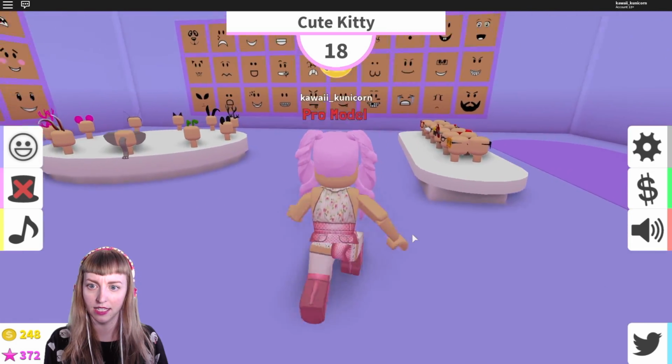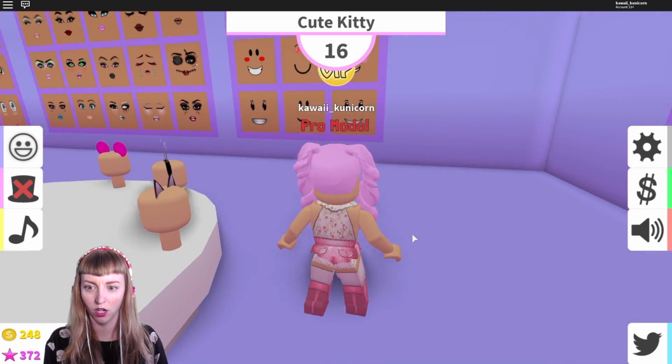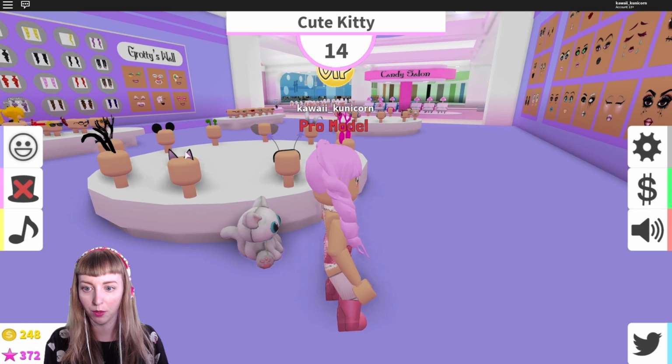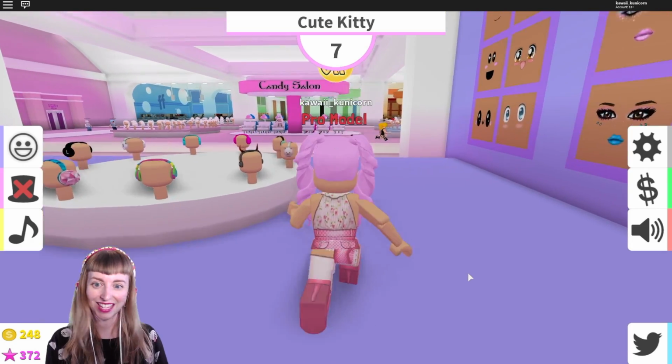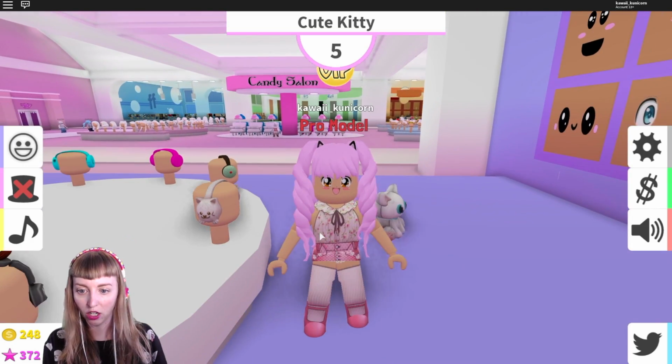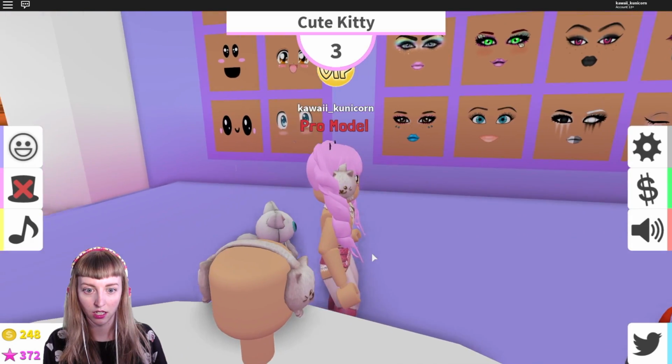20 seconds. Sunglasses. It's not what I was looking for. Ooh, here's some kitty ears. There we go. Yes, that's what we need. Look, they're like super subtle, like tiny little kitten ears. Okay, I'm feeling good. Oh, but I could also wear these.